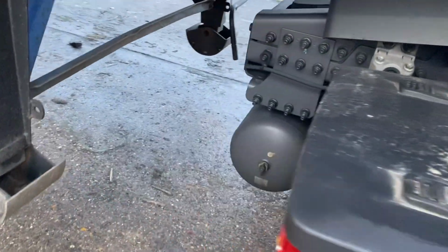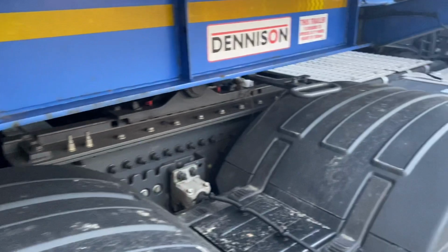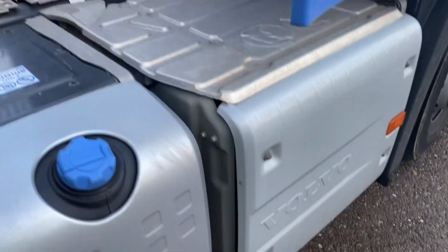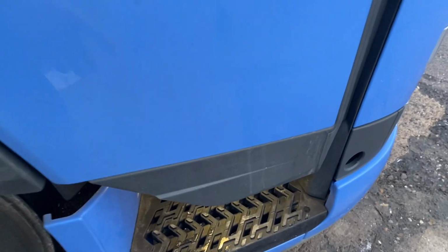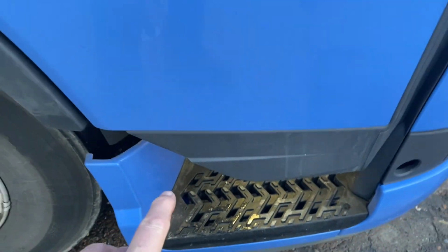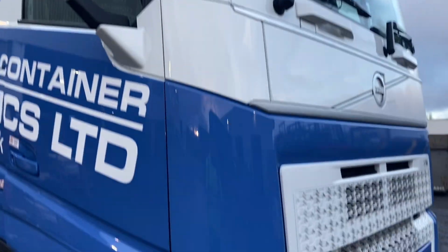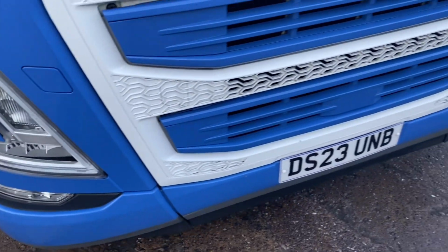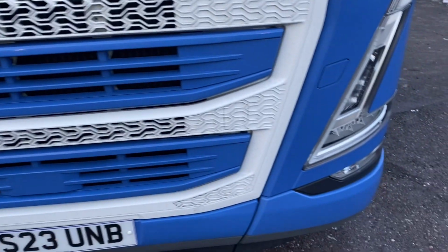So here we are again, covering my behind. No cracked lenses. Everything okay. We know about the ski ramp, don't we? Everything's okay. It looks like a mark, but it's not. That's part of the design. Corners, bottom corners are fine. No problem. These are the cameras that came off the trucks that was before. They were just transferred over. You're going to get stone chips, bits and pieces on it.